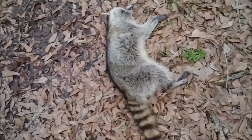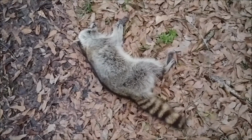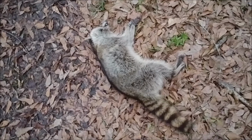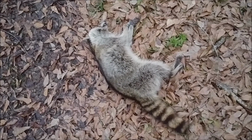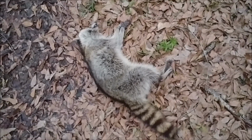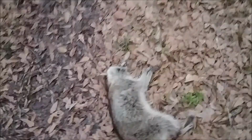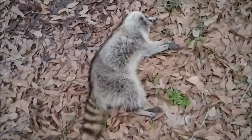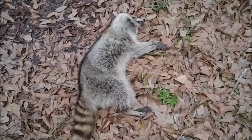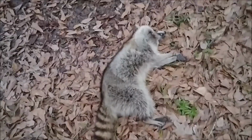But this is predator control, so the goal here is to just remove the raccoon entirely from the property, so that with spring nesting season about to occur in about another 30 to 45 days, this raccoon won't find turkey nests and rob all the eggs, eat all of them, and we get no turkey babies. But also, for the baby ducks in the duck boxes, this critter will climb up and rob the duck boxes, just basically make a complete nuisance of himself, but not this time.